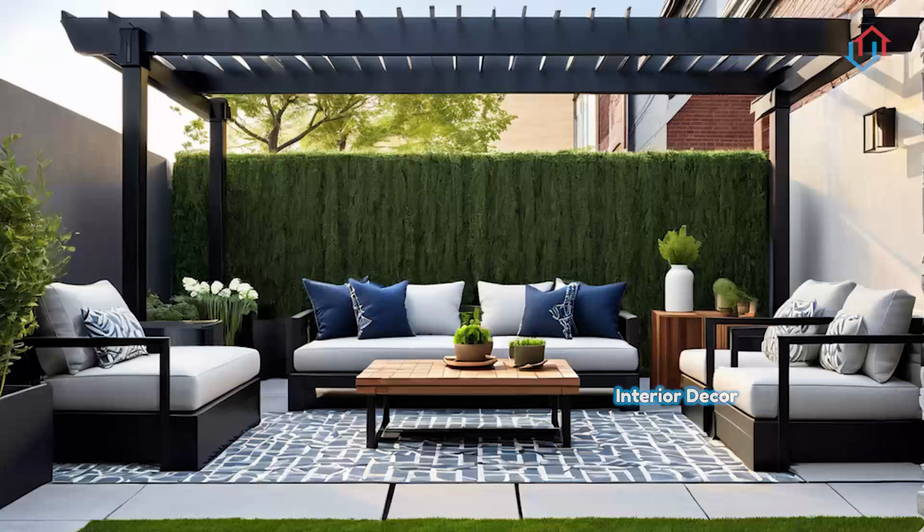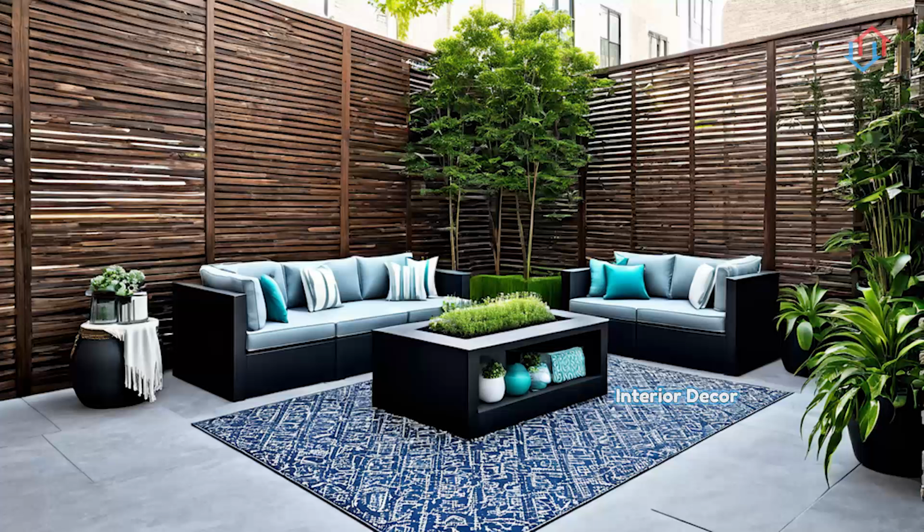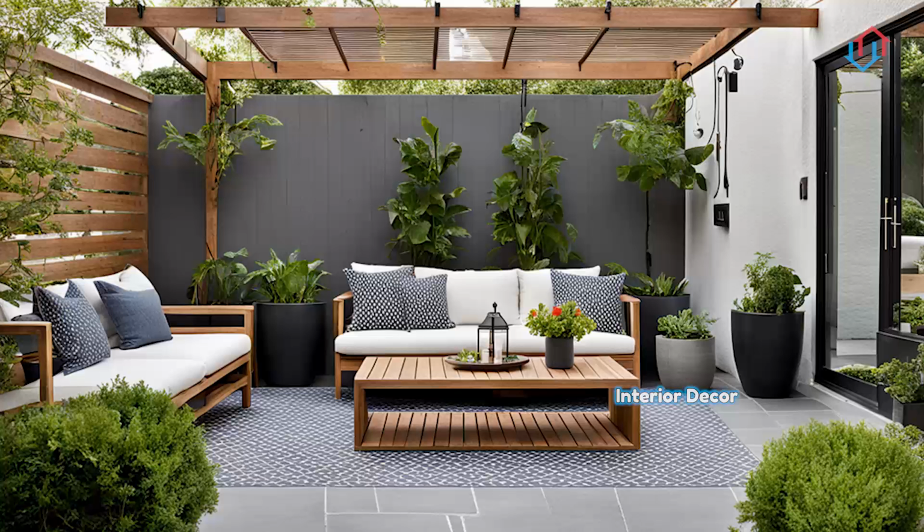7. Focus on lighting for ambience. Lighting plays a crucial role in creating a minimalist patio ambience. Use simple, modern light fixtures that provide functionality without detracting from the clean lines of your design. Consider LED strip lights along the edges of your patio for a subtle, contemporary glow, or sleek wall-mounted sconces that add a touch of elegance.